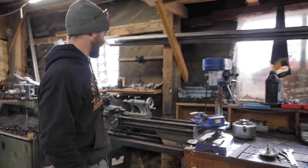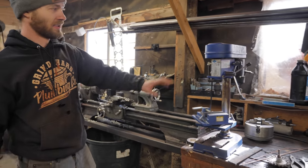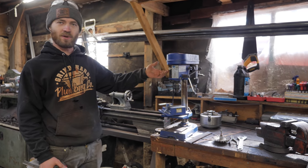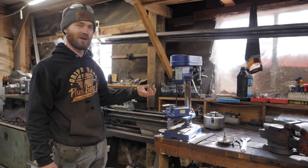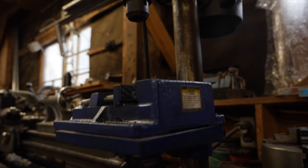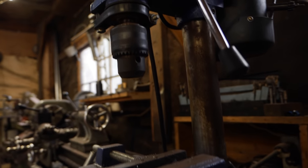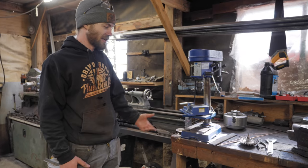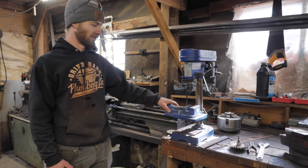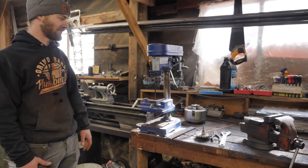Over here we have the lathe and drill press area. This drill press is a tiny little thing. I think I bought this when I was like 12 years old at a Cummins tool sale. I don't even know if those are a thing anymore. So it's basically a Harbor Freight quality drill press. It's not the best, but it does the trick. And we've got a little vise thing for it that helps make it a little more useful.